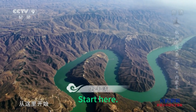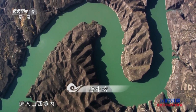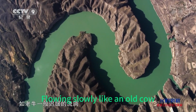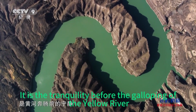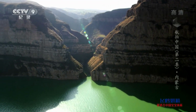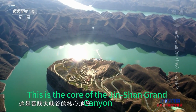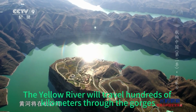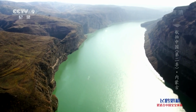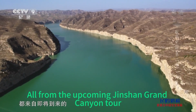Starting here, the Yellow River leaves Inner Mongolia and enters Shaanxi. Flowing slowly like an old cow. It is the tranquility before the galloping of the Yellow River. This is the core of the Jinshan Grand Canyon. The Yellow River will travel hundreds of kilometers through the gorges. More than half of the sediment content of the Yellow River comes from the upcoming Jinshan Grand Canyon tour.